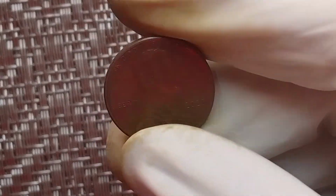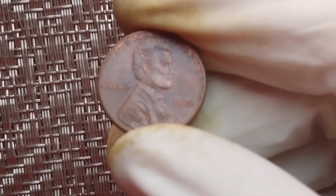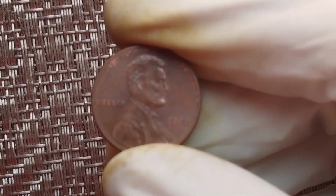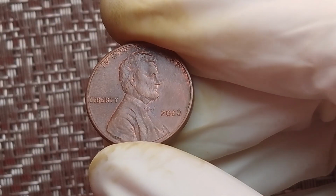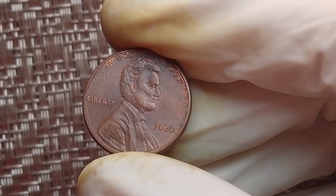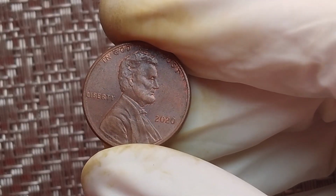Coin value: one cent under ordinary circumstances. A coin like this would just remain pocket change. But 2020 was a unique year. Production quirks, high demand, and varying minting conditions gave rise to pennies whose qualities set them apart. That's why some 2020 pennies are worth much more than a cent.